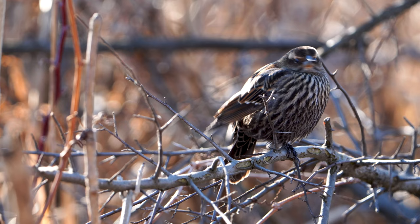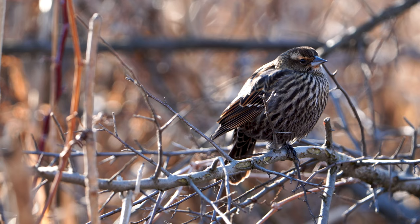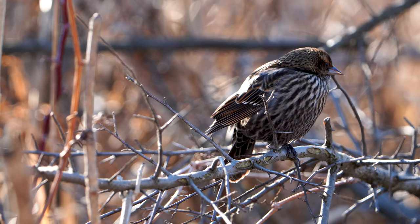This female red-winged blackbird was a bit of a surprise. I usually expect to see them in the marshes at Kensington in the spring, but it's been pretty mild here in Metro Detroit, so this little lady must have decided to try and stay for the winter.